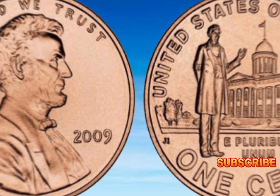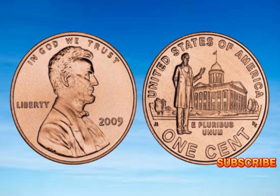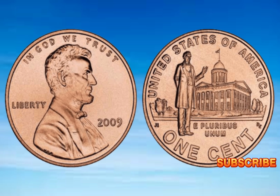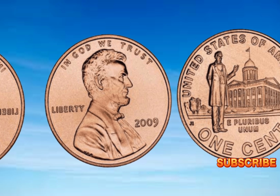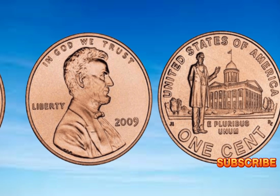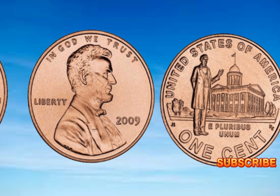Designs of the 2009 Lincoln cent. The 2009 Lincoln cent featured 4 separate designs on the reverse side, representing 4 significant phases of Lincoln's life. Birth and early childhood in Kentucky, 1809 to 1816. The first design portrays a log cabin, symbolizing Lincoln's humble beginnings in Hardin County, now LaRue County, Kentucky. The log cabin is iconic, representing the American dream of rising from humble beginnings to greatness.